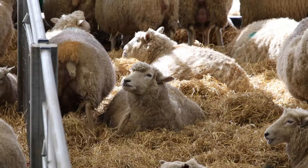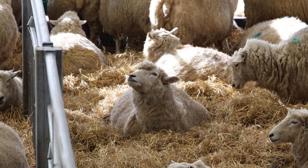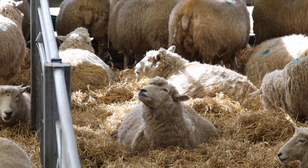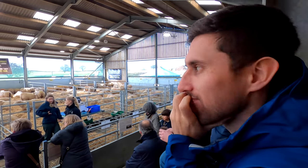One of the staff members has just told us that one of the sheep is stargazing, which is when the sheep is looking up to the sky, and it basically means that the sheep is having contractions. So very exciting watching this, as it could mean there will be some baby lambs soon. Very excited, I'm like a nervous, new parent.